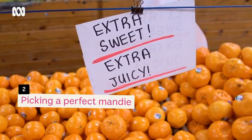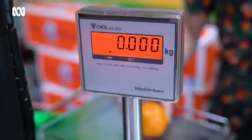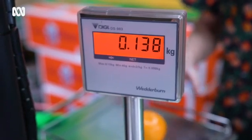So my technique for choosing a great mandarin, just like oranges, is to pick two mandarins that are similar shape and size and use your non-dominant arm to feel the weight of both. The one that is heavier is going to have more juice and it's going to be less dry than the other one. Let's have a look. 166 compared to 138. So not all mandarins are equal.